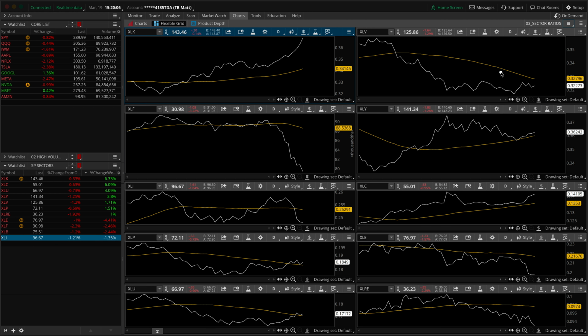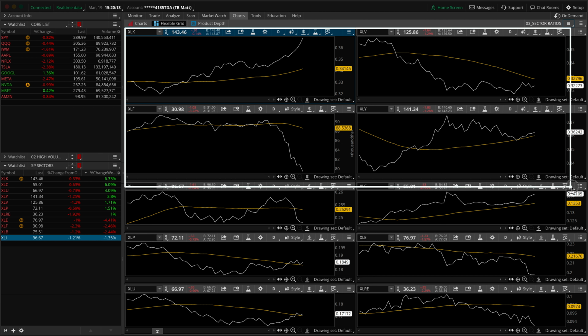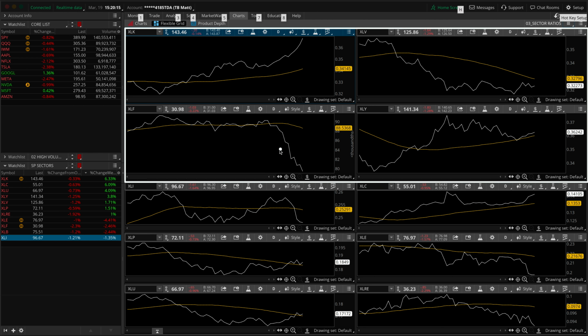Here are the sector ratios just to better visualize relative strength. If you need to know how to set it up, there's a video tutorial in the top right-hand corner. Overall, the top 4 are the risk-on sectors, and notice that things look great here other than the bad apple, which of course are financials.